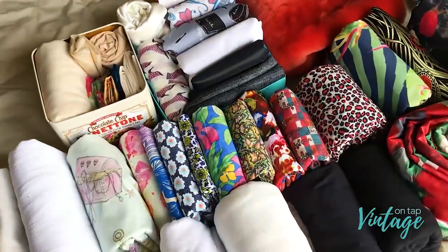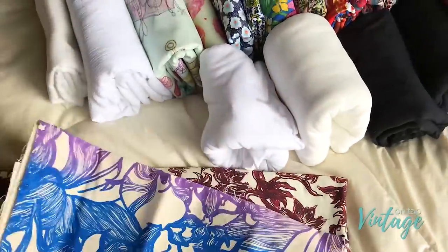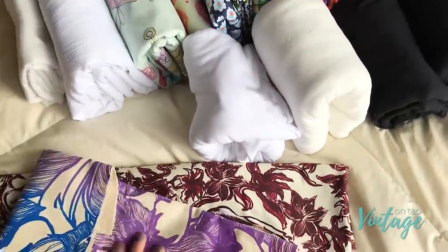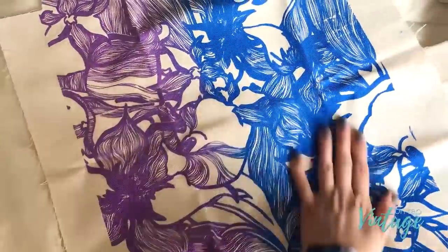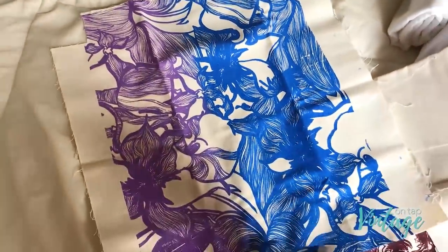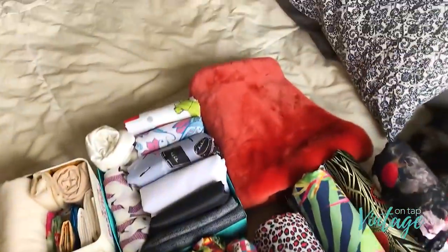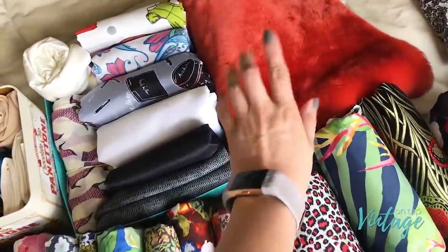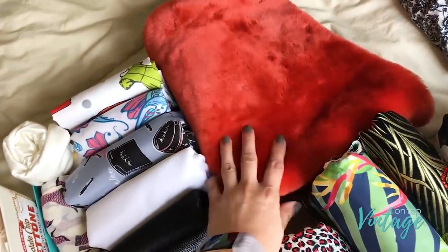Now, I also have another one that I designed right here. This one I actually did for a bag. As you can see, my fabric designs are busy and colorful. I actually screen printed this one myself, by the way. Anyway, so I've got these guys. Anyway, in the back tour, we have our recycled fur that I found at a thrift store.